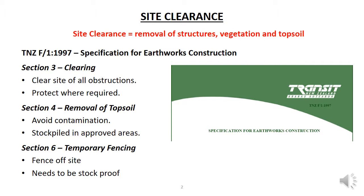Keeping some areas undisturbed until required can minimize erosion and sediment production on site. Sections 3, 4 and 5 of TNZF1 cover site clearance. Section 3 covers the clearance of the site. The first paragraph states that all obstacles, such as trees, debris and other obstructions, are removed and disposed of properly. Note that tree removal also includes removing tree stumps.